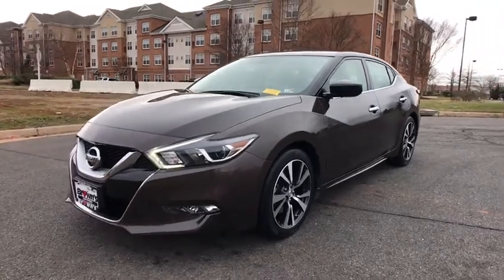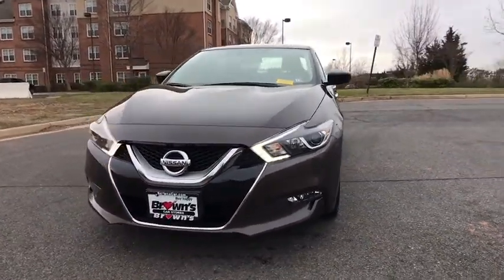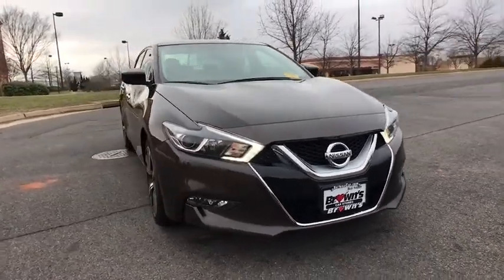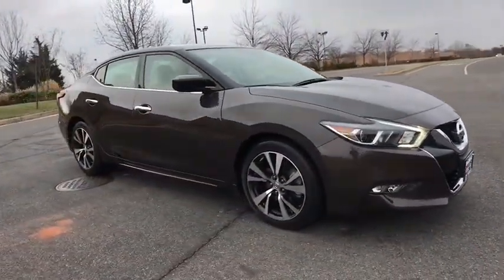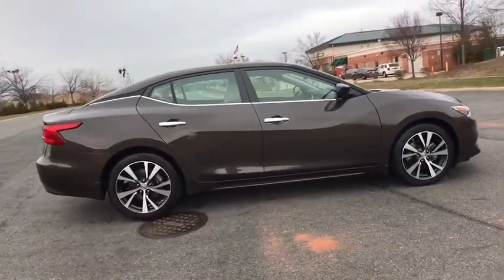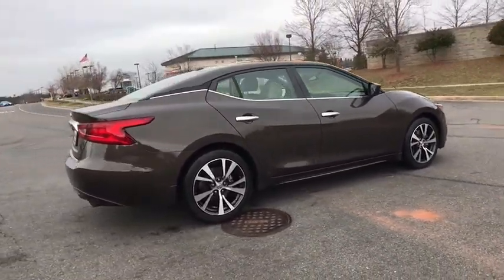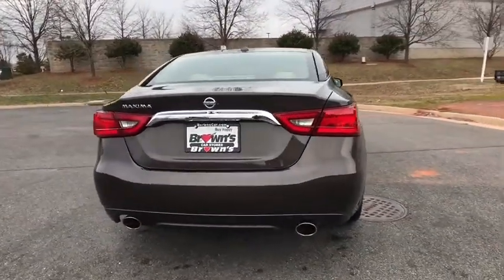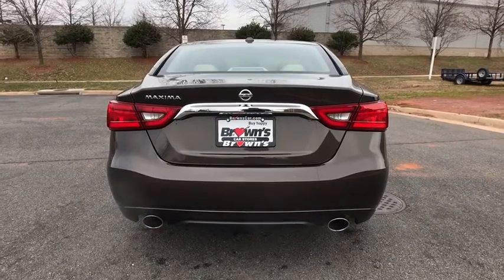We are pleased to show you the 2017 Nissan Maxima. Maxima offers elegance with an edge. The spacious interior provides refined comfort for up to 5 passengers. Advanced technologies such as Nissan Intelligent Key and push-button ignition offer convenience and control. This vehicle has less than 15,000 miles.